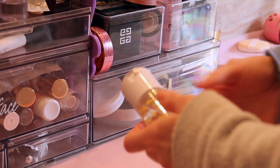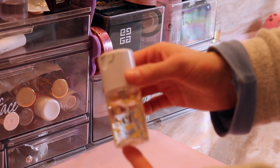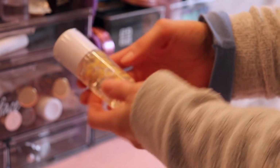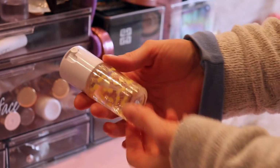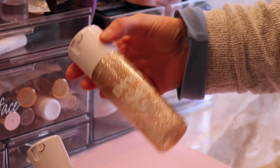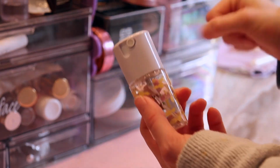Ooh, this is collecting so much dust. It is disgusting. This is sad because I love pineapples. I love anything that's a pineapple. I love all pineapple things, decor, the fruit, you name it, drinks. I bought this because I love pineapples. It's the ABH Dewy Set Setting Spray. I have the original right here. It's almost gone.